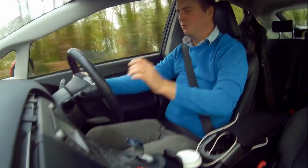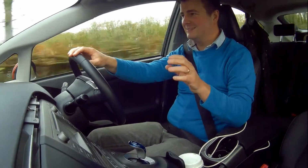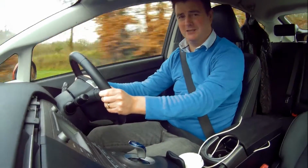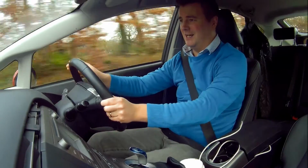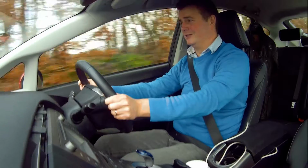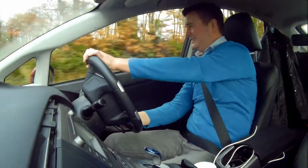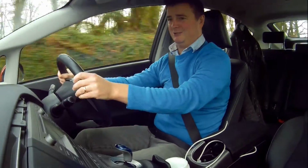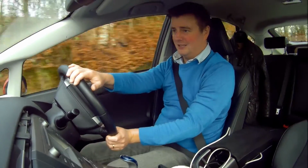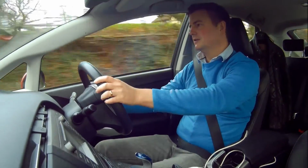So I watched a review on this car by one of the chaps from Fifth Gear, and he described the car as a pass for performance and a pass for handling. I could not disagree more. I just could not disagree more. Performance-wise, 0 to 60 is 10 point something, which is just rubbish, and handling-wise, I do not know what's going on with the front wheels.